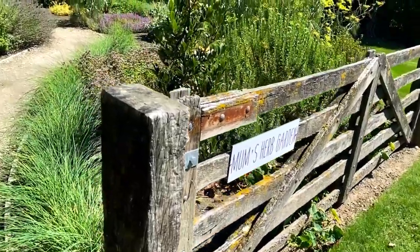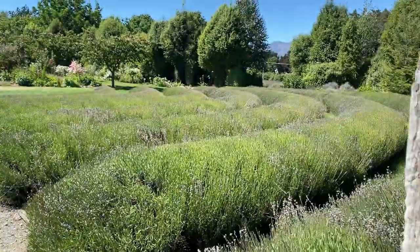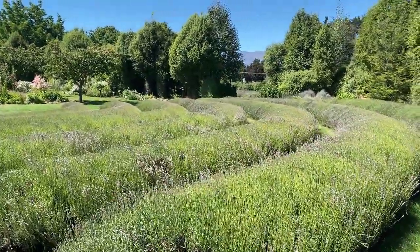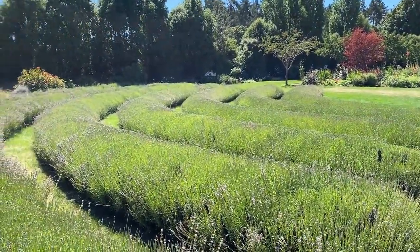So I'll just take you a bit of a walk. Not really sure where I'm going, so we'll just have a bit of a mooch around. So this is Mum's herb garden. I think the story that the Cinders told me in the farm shop is that his mum set this place up, loves lavender, got the whole family into it as they grew.